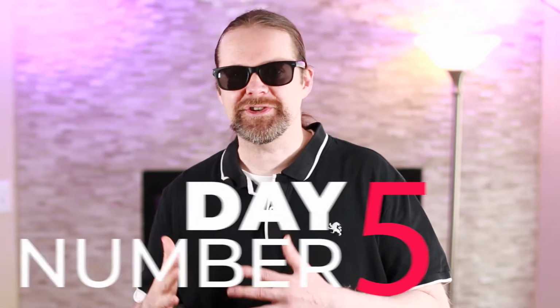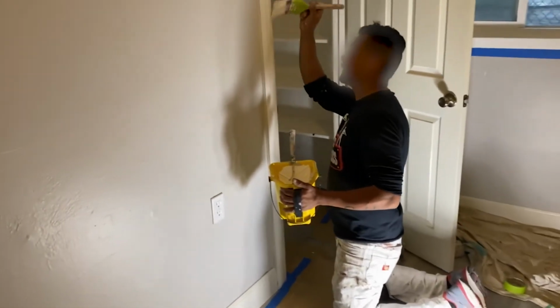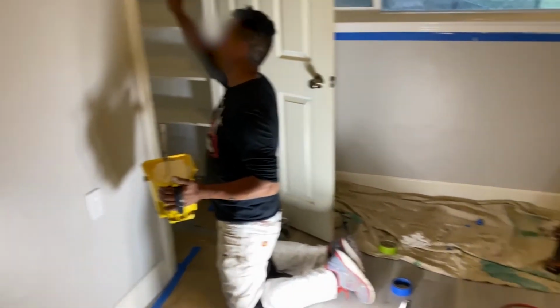Day number 5. Getting the flooring guy and the painter to coordinate perfectly has proved to be a challenge. And the flooring was installed before the painter was finished. This is putting extra strain on the painter, making it difficult for him to finish quickly and without getting paint on the floors. And we had a different problem.